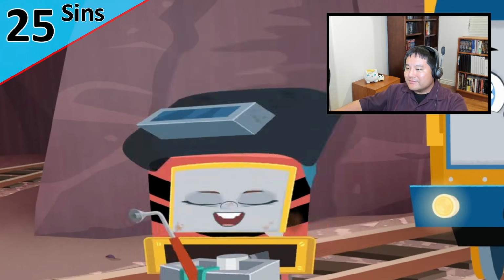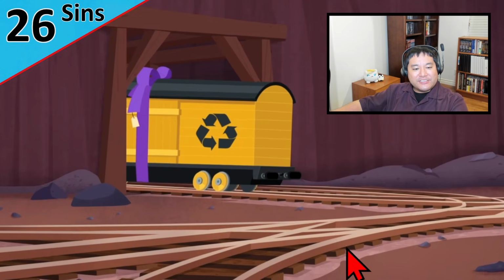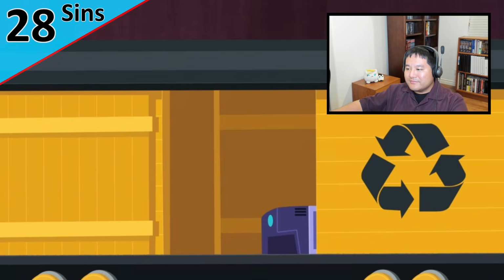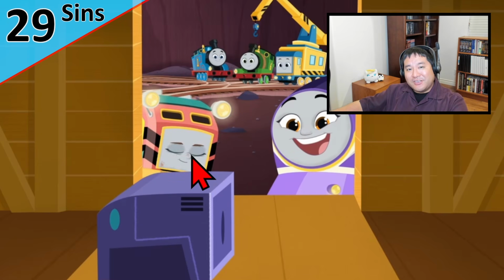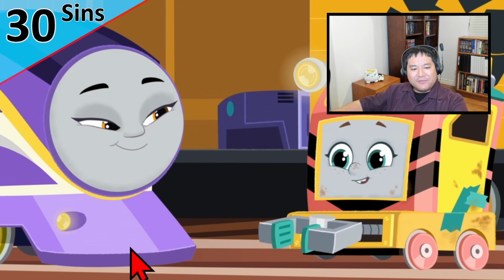Sandy is off the rails here. The switches appear to be missing some levers. Again, coupling hand. Kana is on the side of the boxcar. There was no track here, so Kana is off the rails. Sandy's also off the rails now. And now they're suddenly on the rails again, even though there was literally no rail here before.